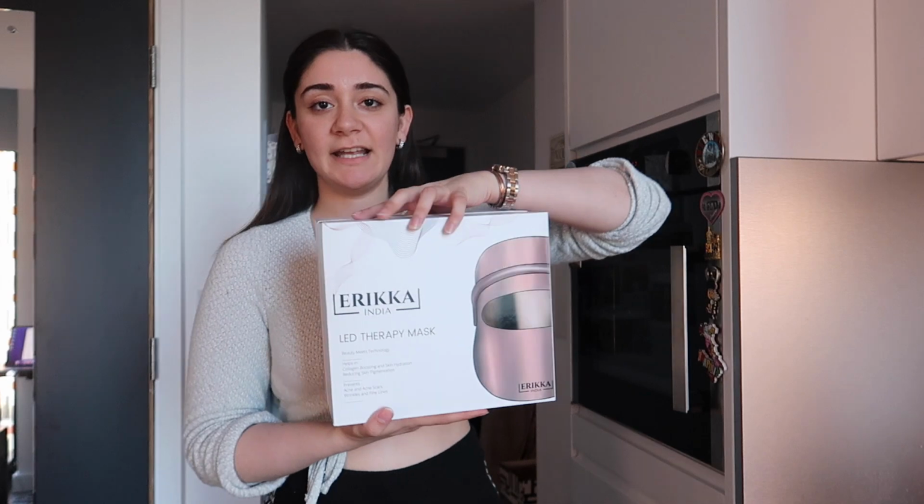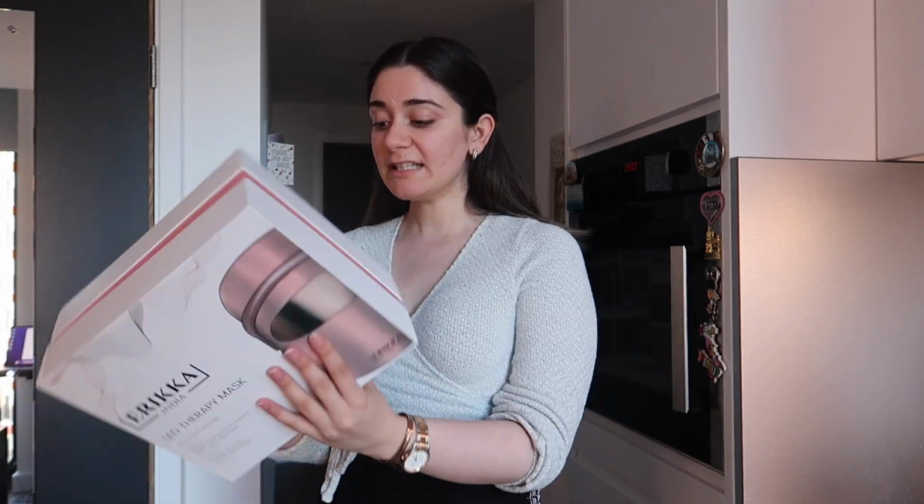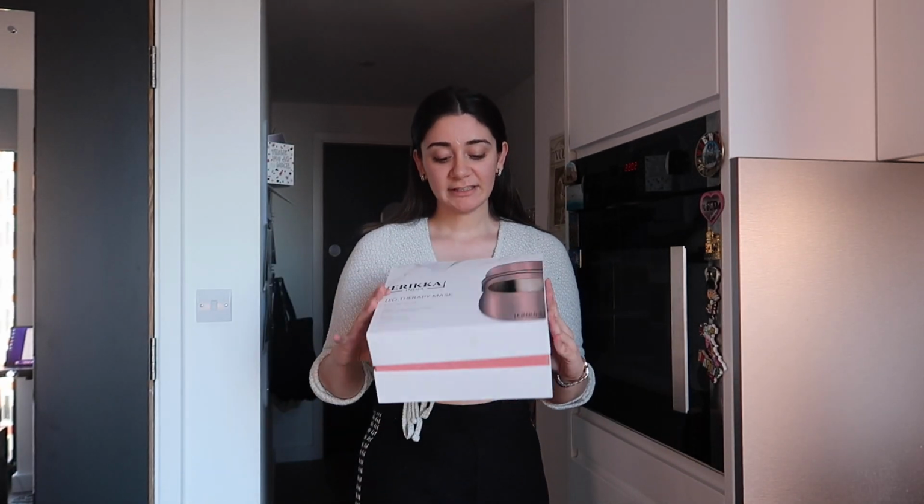This is the LED face therapy mask from Erica. I've tried Erica products in the past, so I definitely trust the brand. Helps in collagen boosting and skin hydration, and reduces skin pigmentation, prevents acne, acne scars, wrinkles, and fine lines. I am excited to give this a go because I know that I've tried a bunch of things and not a lot of things have worked for my skin, but this seems to be really promising. They've also given what each of the individual lights do at the back. So I am definitely excited to try this out.